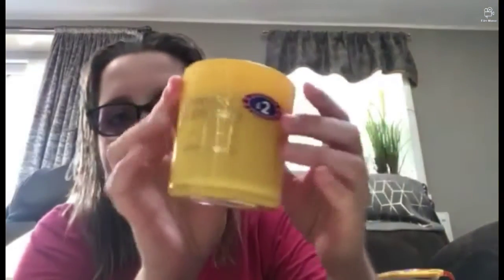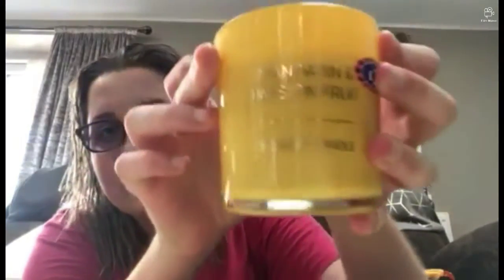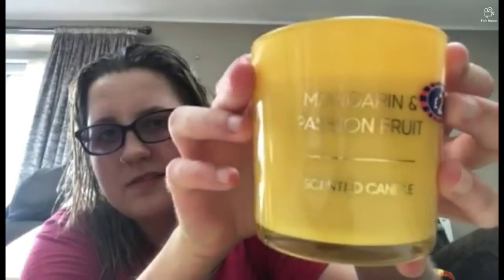Right, okay, so another B&M. This was £2, it's a candle. I love candles, and I literally fell in love with it when I saw it. It's a mandarin and passion fruit scented candle, and it's yellow, so it's legit going to go with my new house. Let me show you that.